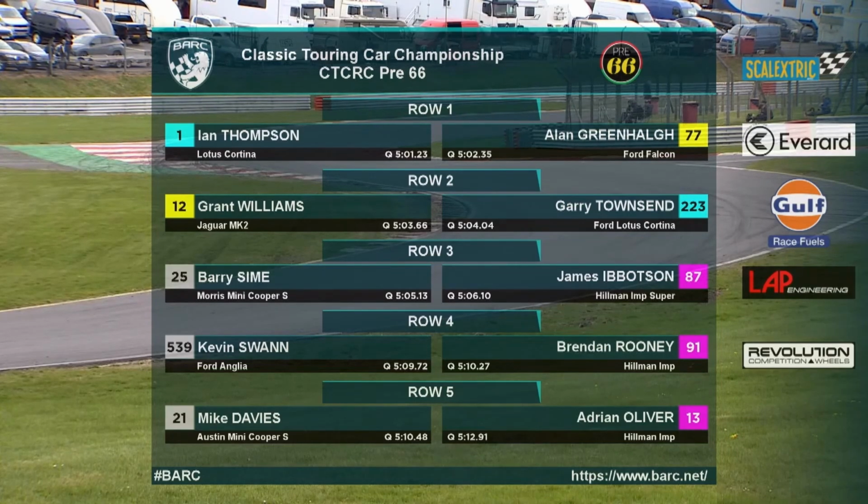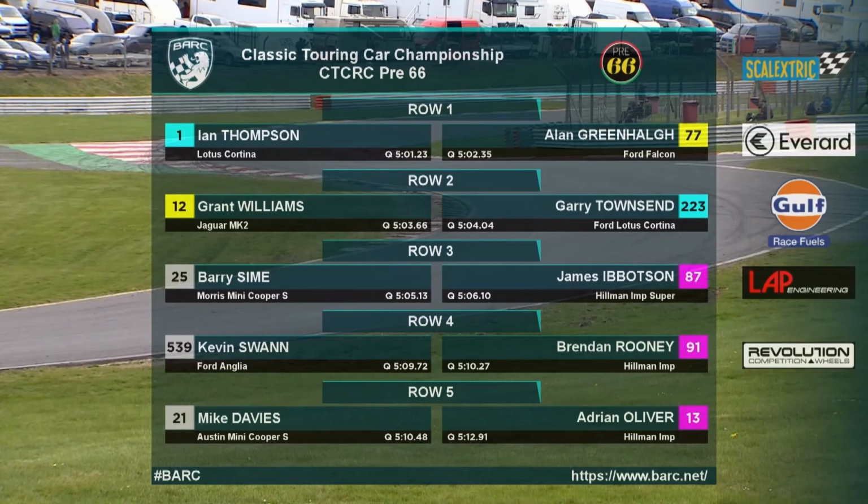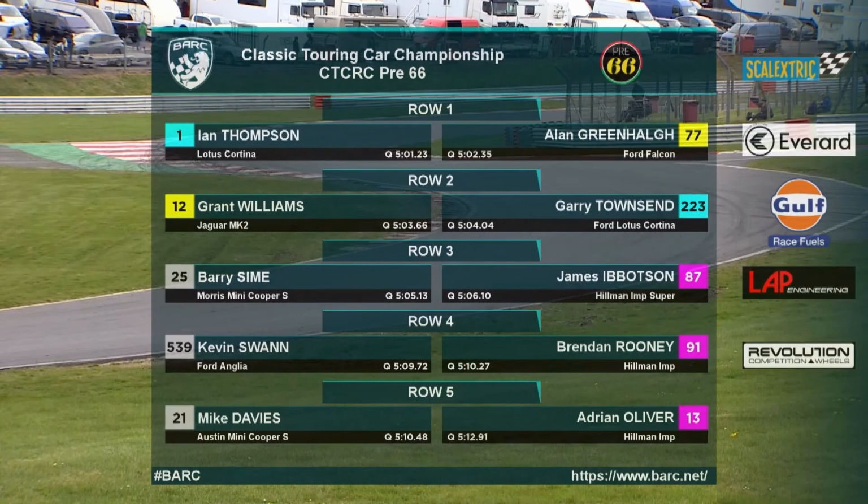Row 2, Grant Williams, the Welshman, in his Jaguar Mark II. Very famous Jaguar pilot is Grant, alongside Gary Townsend in his Lotus Cortina. Led the initial start in yesterday's race, but got penalised for jumping the start. Row 3, Barry Syme, the Scotsman, in his famous Mini, alongside James Ibbotson in his former title-winning Hillman Imp.